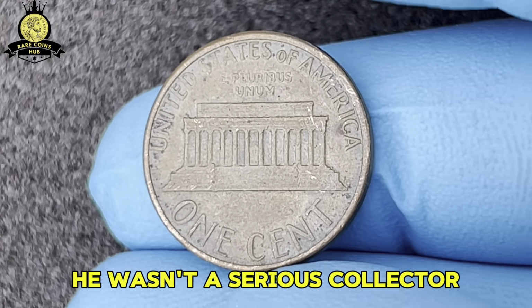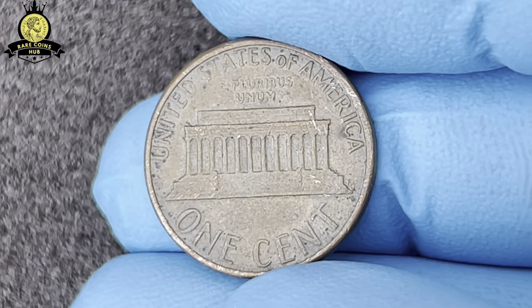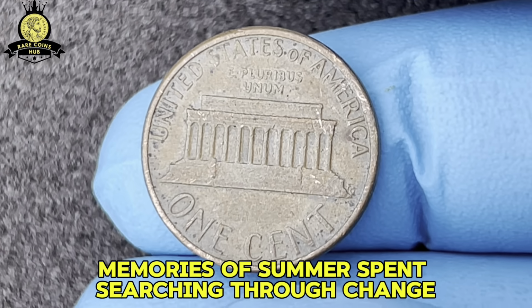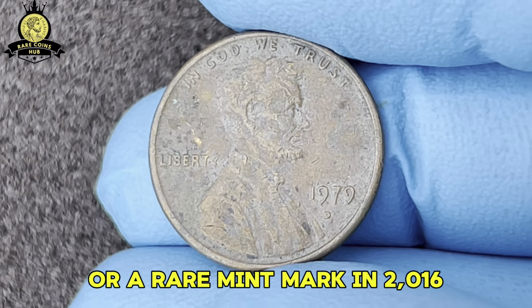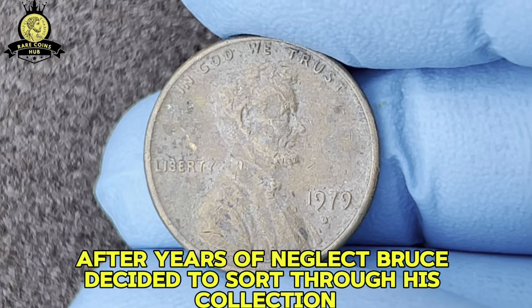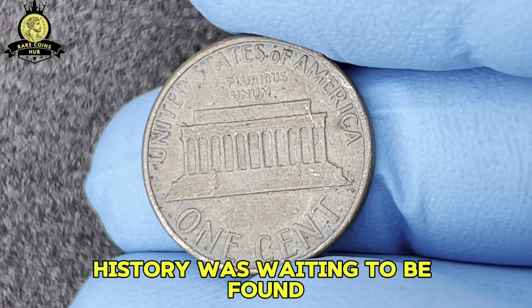He wasn't a serious collector. His coins were stored in old coffee tins, their labels faded and bent. It was nostalgia more than investment, memories of summers spent searching through change, the excitement of spotting an old wheat penny or a rare mint mark. In 2016, after years of neglect, Bruce decided to sort through his collection. He was methodical, patient, and unaware that buried in the layers of copper and zinc, history was waiting to be found.